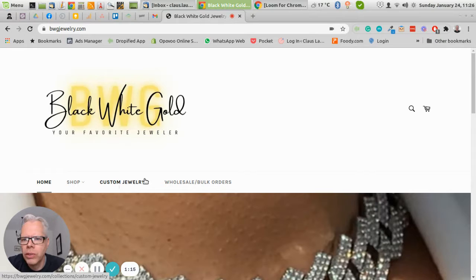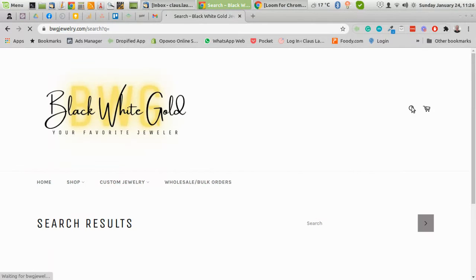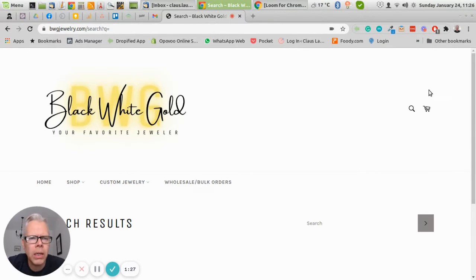Also, I would increase the font size and the font contrast of the navigation here. As always, instead of having a search icon here, a full search bar would help there. And I also think the cart icon is too small here.